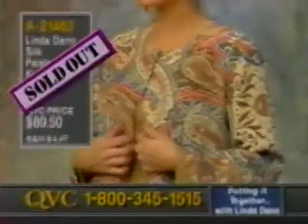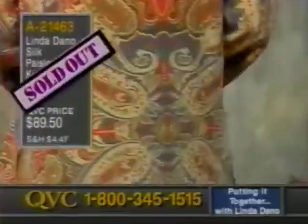Something on your shoulders. I don't have a shawl. No, I don't actually keep them. And this is great just to throw up. Now, I'd like to mention that Linda's Silk Paisley kimono jacket has already sold out.